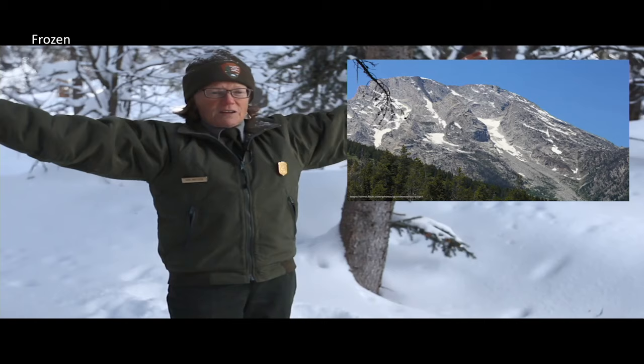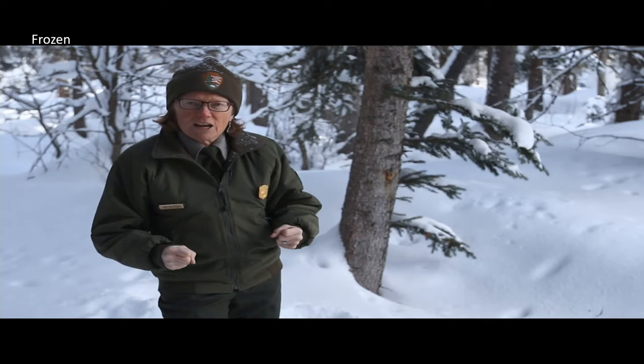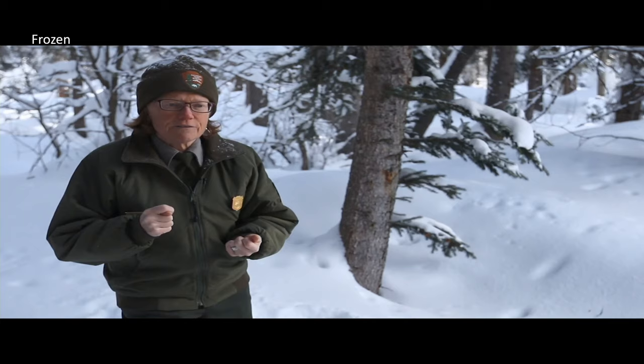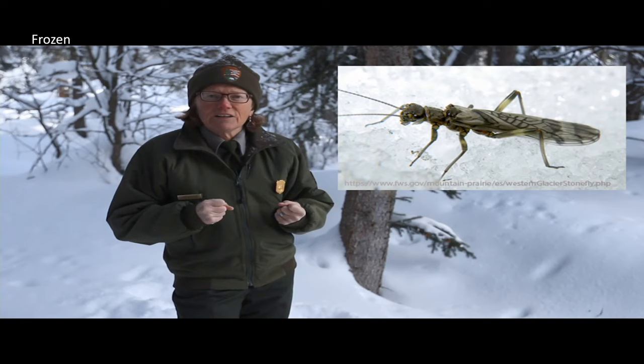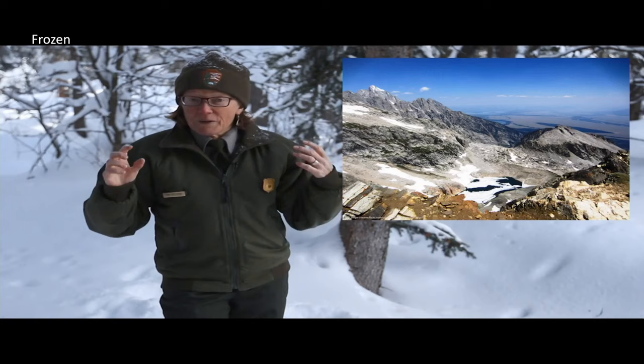Glaciers are a really important form of solid water because they can shape mountains, melt into cold, clean water, and serve as habitat for animals. One creature that needs glaciers to survive is the western glacier stonefly. Stoneflies are small insects that live in clear, cold water and lay their eggs in mountain streams. So imagine water that has recently melted from a glacier.